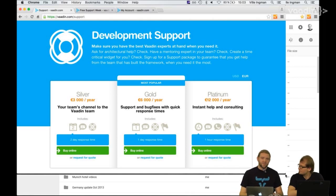But let's jump to the whole. So what is the Vaadin support in the first place? Of course there is Vaadin support available, but there are different options here. We can see that it's silver, gold, platinum, but could you tell us a bit what's the difference between these, and what these actually have included?